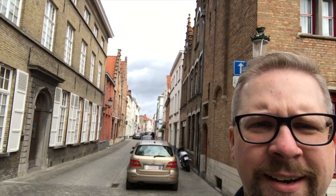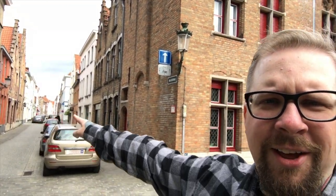I mean, even just look down this. Look at that. Very, very cool. It feels historic. Your mom said these buildings are from the 17th century? Yeah. In LA, in San Diego, we have some houses that are over 50 years old. So, be impressed by that. And some of these buildings are from the 17th century. That's unbelievable to me.